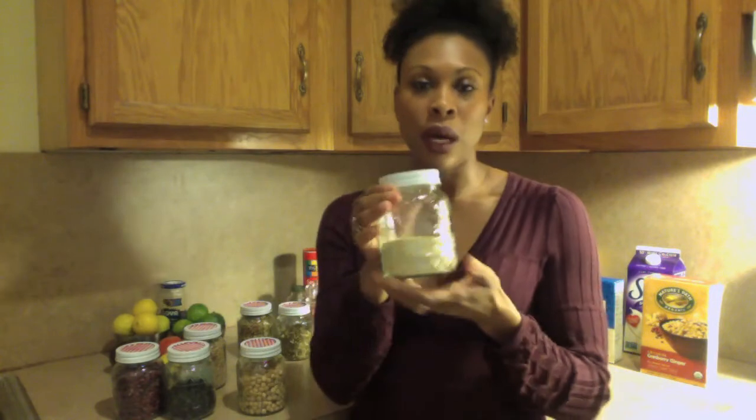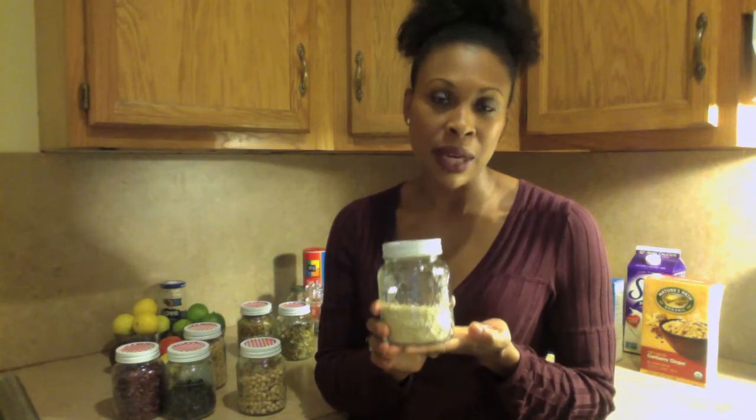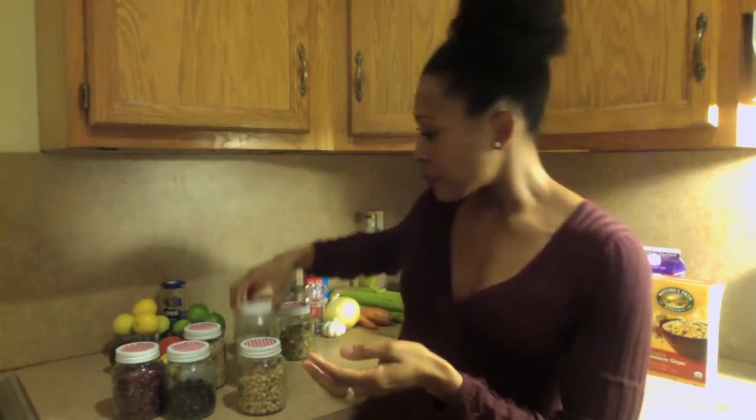Here we have quinoa. Quinoa is actually not a rice. It's a grain, but it cooks up and it tastes like rice. So this is something that's also a very, very healthy swap from the white rice that you're used to eating. Now, you should really just get rid of white rice. All of the nutrients, the fiber, the color has been taken out of it, okay? So this is a really good swap for rice.